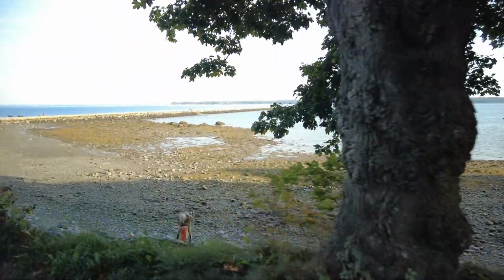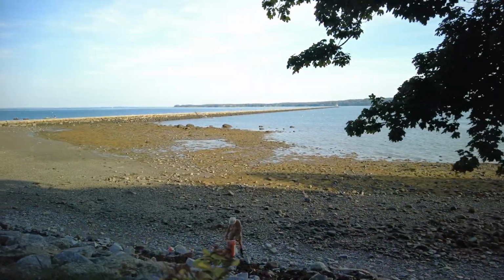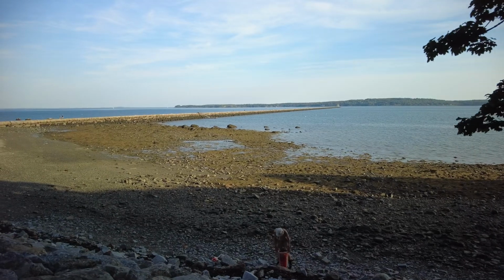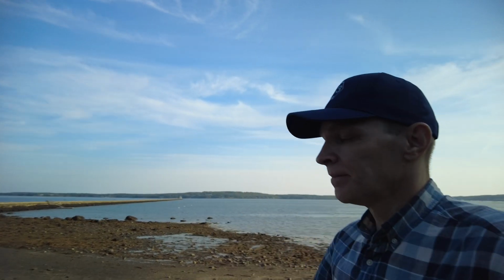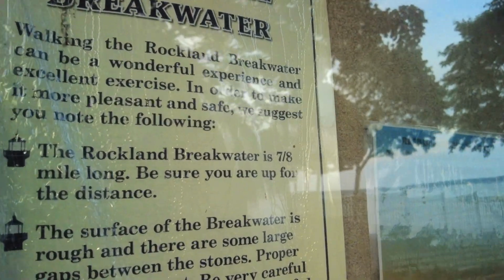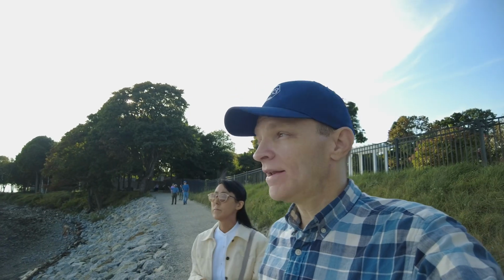So the way to get to this one is you walk out on this big, long, straight walkway made of rocks that they built into the water. And the lighthouse is way at the end in this little building. I don't really know how long it was. It didn't seem that long on the map when I looked, but I didn't actually check. The sign there said it was 7/8 of a mile one way. Quite a hike. I didn't know that.